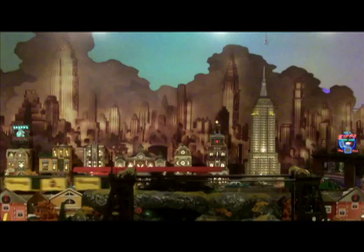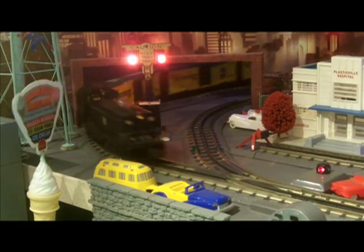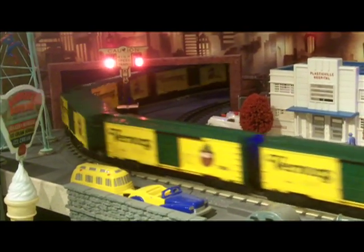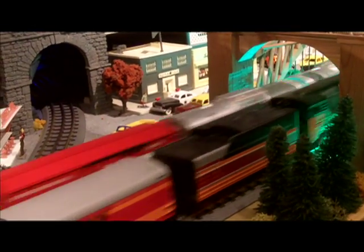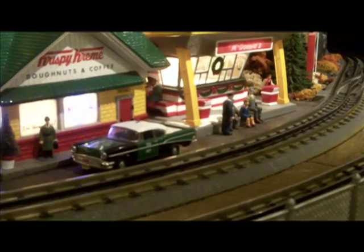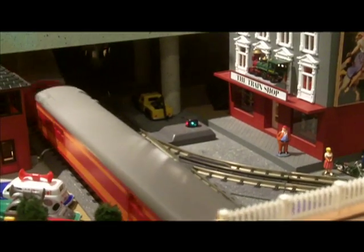As you walk into the room, the main scene that you see is a New York City skyline and the Department 56 buildings in a very realistic sort of look, comparatively speaking, of a busy city scene. There's a station and 2 levels worth of trains running in and out.